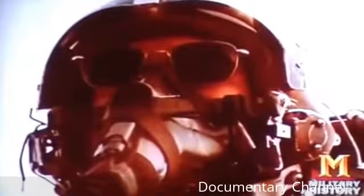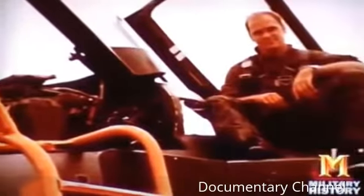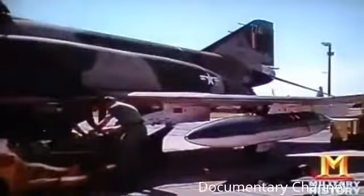Contrary to what you would read in the press, we were very careful of how we hit our targets. We took pride in the fact that we could accomplish our mission exactly as we were told to. And we were very careful to make sure that we hit our targets, specifically what we were supposed to hit.